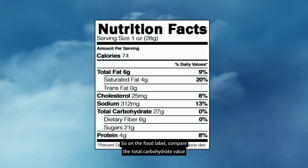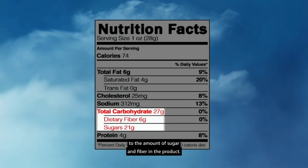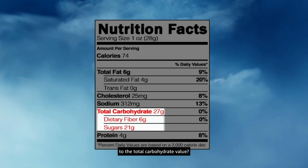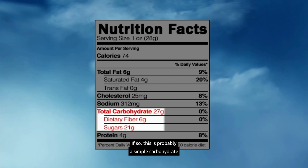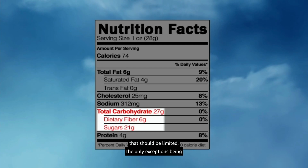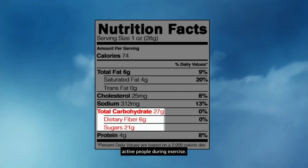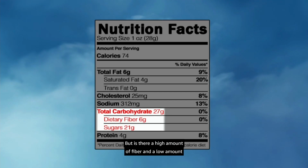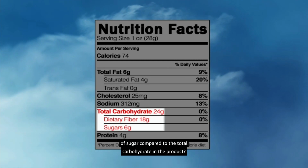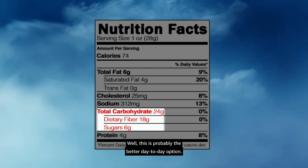So on the food label, compare the total carbohydrate value to the amount of sugar and fiber in the product. Now, is there a high amount of sugar compared to the total carbohydrate value? If so, this is probably a simple carbohydrate that should be limited, the only exceptions being certain disease conditions and maybe for some very active people during exercise. But is there a high amount of fiber and a low amount of sugar compared to the total carbohydrate in the product? Well, this is probably the better day-to-day option.